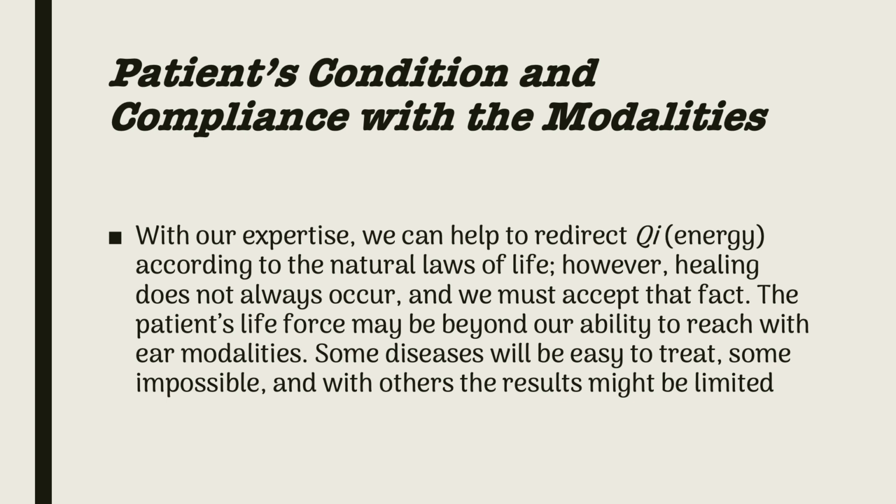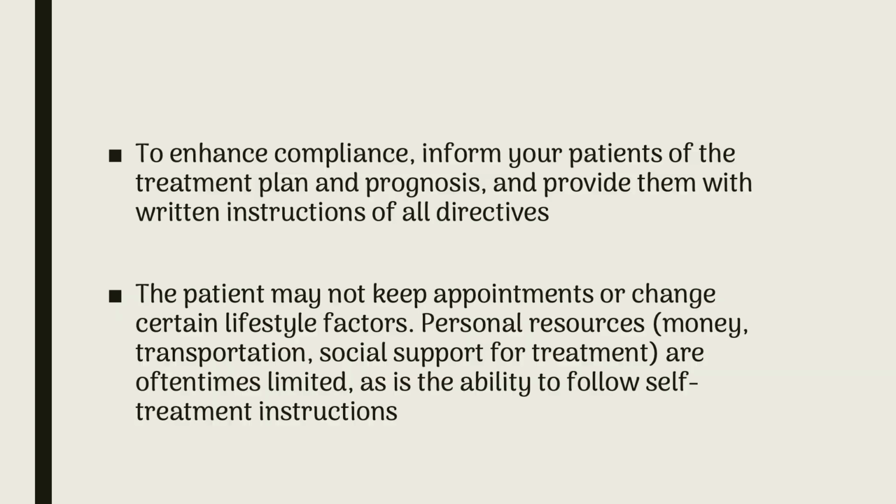With our expertise, we can help to redirect the chi according to the natural laws of life. However, healing does not always occur, and we must accept that fact. The patient's life force may be beyond our ability to reach with ear modalities. Some diseases will be easy to treat, some impossible, and with others the results might be limited. To enhance compliance, inform your patients of the treatment plan and prognosis and provide them with written instructions of all directives. The patient may not keep appointments or change certain lifestyle factors. Personal resources like money, transportation, and social support for treatment are oftentimes limited, as is the ability to follow self-treatment instructions.